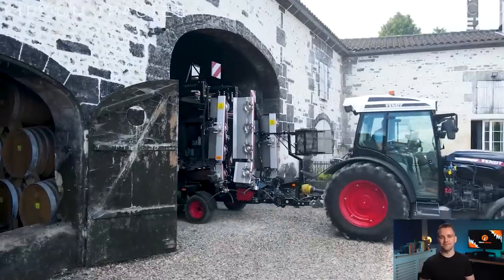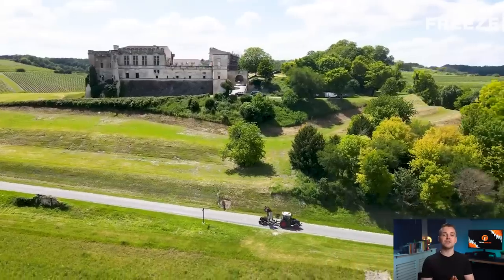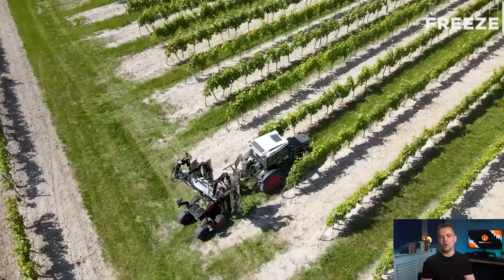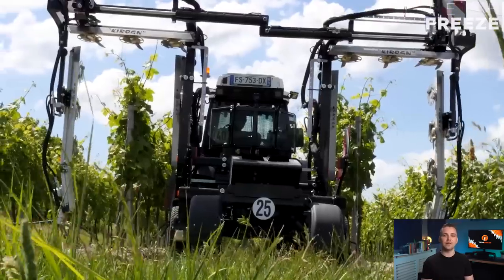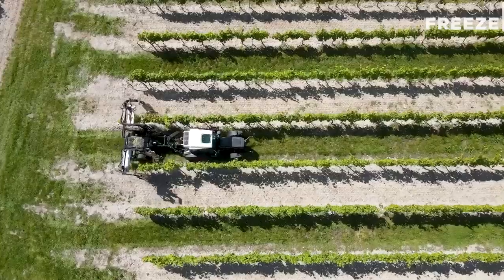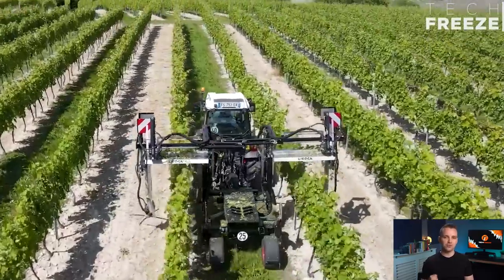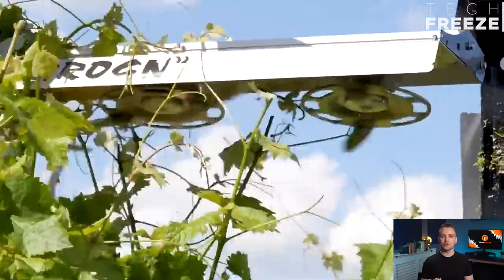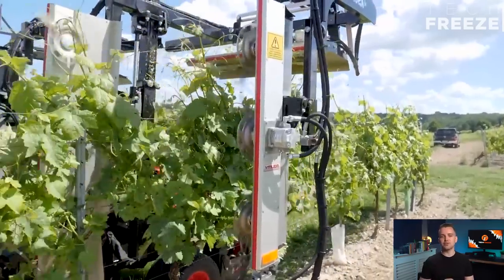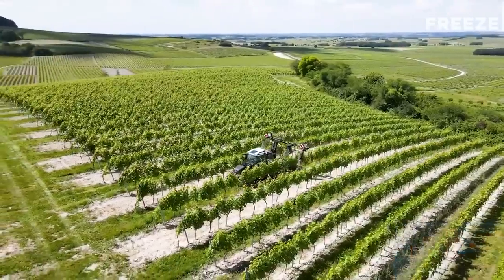KIROGN TRACTEE. This is a toad trimmer by the KIROGN company. Founded more than 60 years ago, the KIROGN company has specialized in the design and manufacture of machines used for trimming vines, shrubs, and hedges. This vine cutting machine is towed behind the tractor with the cutting elements positioned at the rear. This improves operator safety. Sharp, well-positioned cutting blades ensure a clean trim with no damage to the rest of the vine.